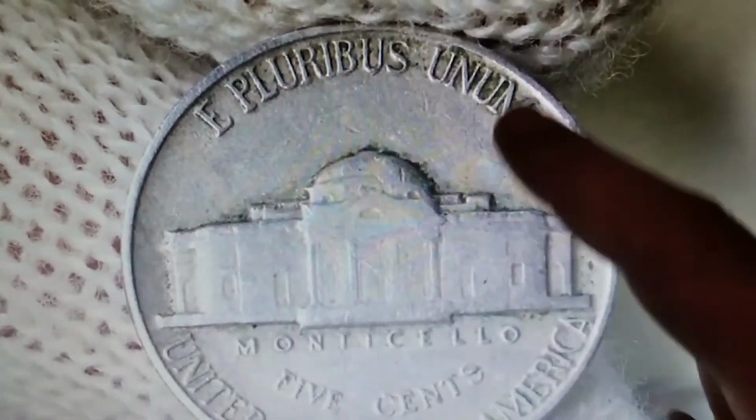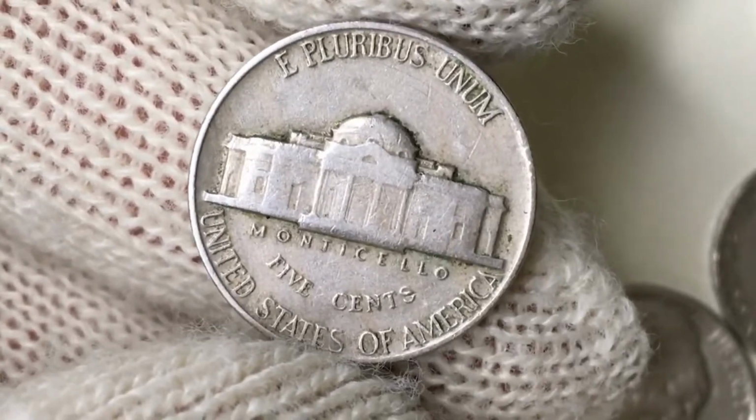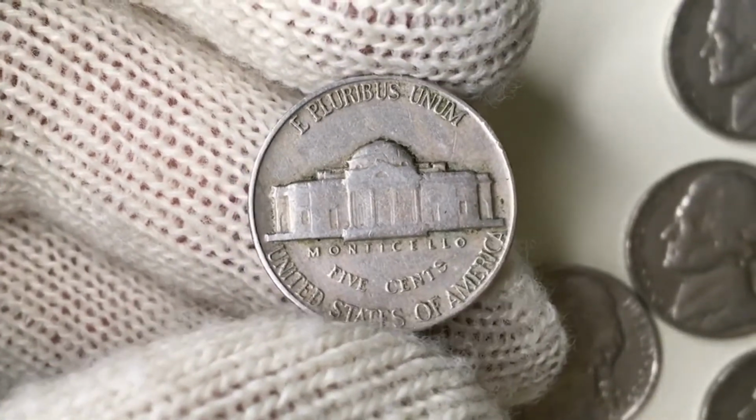Signs of oxidation are also evident on the fields of the reverse. But letterings are cut and clear. This particular piece can be graded at the state of VF20, that's very fine.